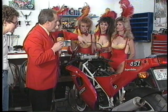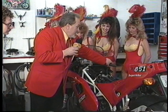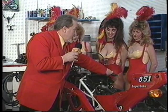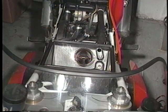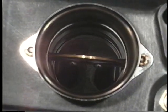Okay, and what I want you guys to see, if you look right down that throat, I'm going to open up the throttle so you can see. And girls, tell me what you see down there. Now, first of all, you can see it's a total straight through shot, a total straight into the cylinder. Give me an idea of what's down there.